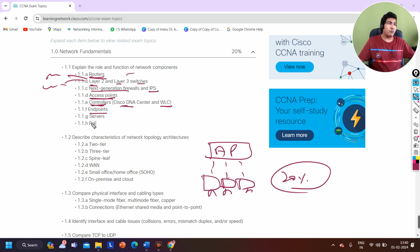Then about the endpoints, as I told you, these are endpoints and devices: your PCs, your laptop, your mobile phone, printer, server, right? These are endpoints. So you have to understand about the endpoints also. Then you have to learn about the servers, then power over Ethernet, PoE, right? So these are the devices, guys, that you need to learn under the network fundamentals. In the first section, in 1.1, you have to learn about the routers, switches, firewall, IPS, IDS, access point, controllers, endpoints, server, and PoE, power over Ethernet.